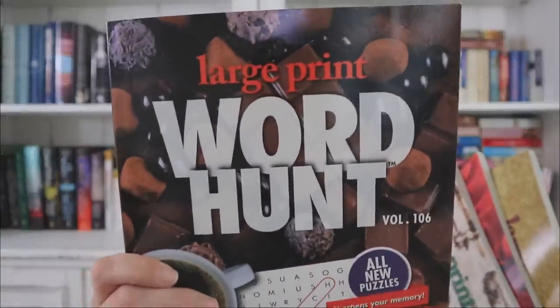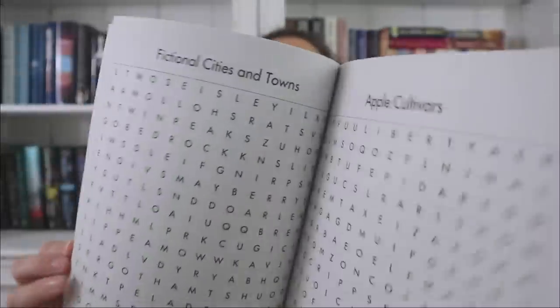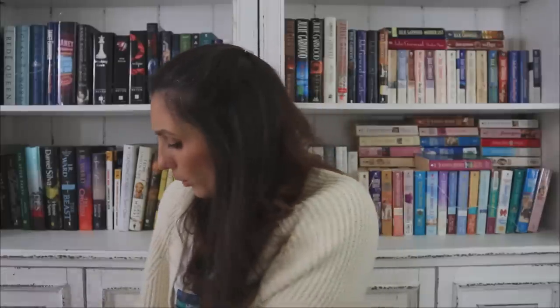I showed you strawberries, coffee beans, one that kind of looked like jean material. So this one looks like chocolate. And if I did haul this one, I'm really sorry that I forgot. Listen, horrible memory. But this one has a coffee print, which is really cool. The puzzles should be new, they should not be the same. And each puzzle has its own theme, as it should, just the way a word hunt is done.